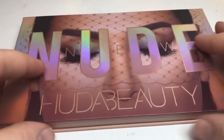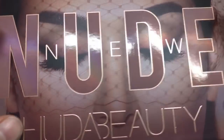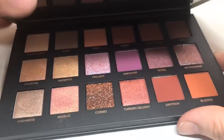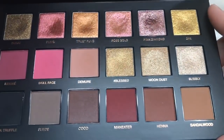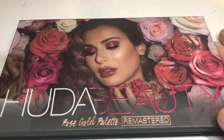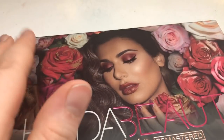I have three more Huda Beauty palettes which I have talked about in my recent haul video. I have the Huda Beauty New Nudes palette. I absolutely adore this one. I have the Huda Beauty Desert Dusk palette, which I have not used yet, but it's also beautiful. And I have the Huda Beauty Rose Gold Remastered palette, which is also absolutely stunning. I really love Huda Beauty's formula and I'm definitely interested to get more of her mini palettes. But for now, I have all three of the big palettes that she has released.